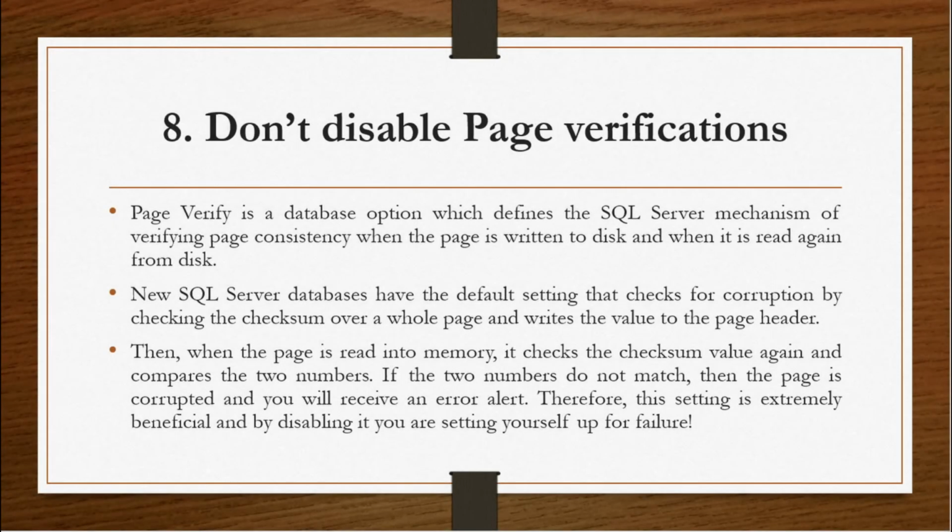The next mistake that I wanted to discuss is that usually the page verification is disabled for a particular database. So what is page verification? Page verify is a database option which defines the SQL Server mechanism of verifying page consistency when the page is written to the disk and when it is read again from the disk.